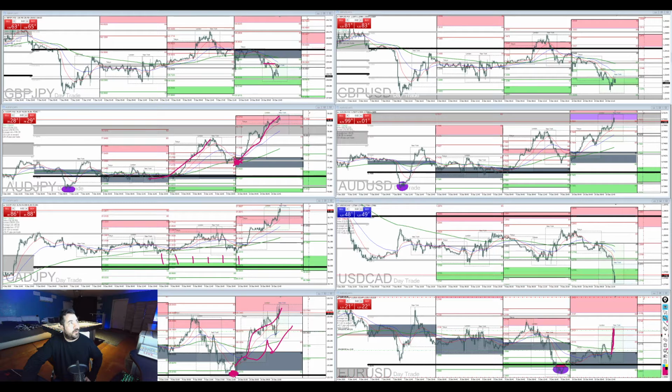We are below the M2 on both the pound yen and the pound dollar. We're well below it. Made plenty of money this week on Australian US dollar, and I don't trade the CAD. Day trading, I don't trade the CAD. So that's that. That's the updates.